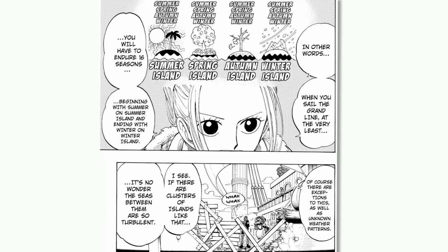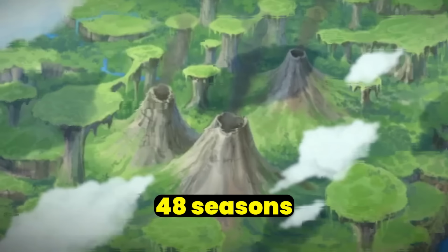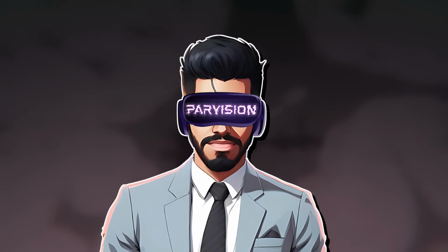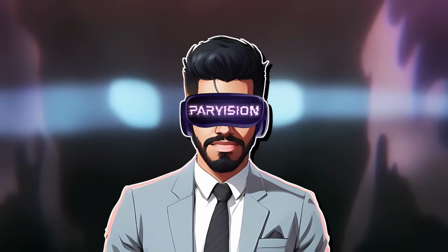So technically there are 16 seasons within the Grand Line based on their islands, but then there are some exceptions to this, like the 48-season island of Ruskaina that experiences a new season every week. But in general, the rule of thumb is that stable weather means that you are close to an island that has stabilized its climate, and it's the transition zones that have the most erratic weather.